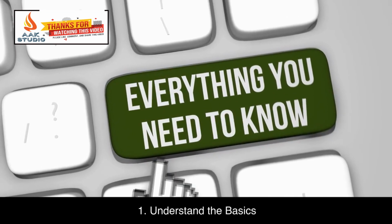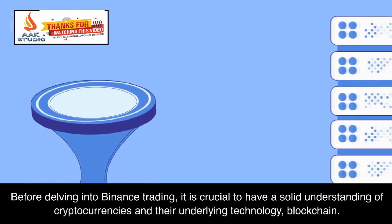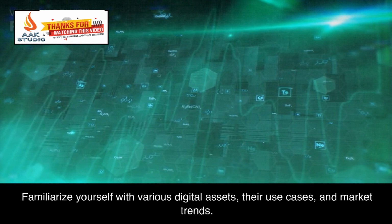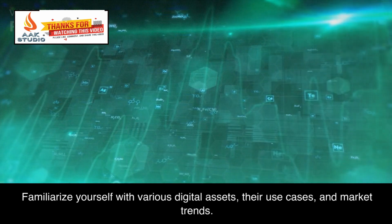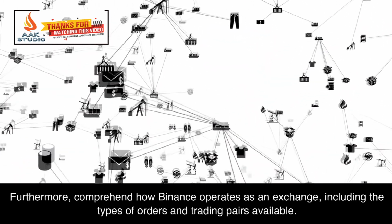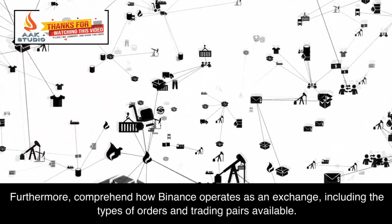1. Understand the basics. Before delving into Binance trading, it is crucial to have a solid understanding of cryptocurrencies and their underlying technology, blockchain. Familiarize yourself with various digital assets, their use cases, and market trends. Furthermore, comprehend how Binance operates as an exchange, including the types of orders and trading pairs available.